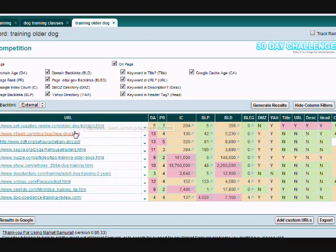Okay, you can see all the sites are back, and this is actually a pretty good phrase to go for. You can see that over here, only the very top site is optimizing in the title, URL, description, head for this keyword phrase. No one else is optimizing for it, which isn't that surprising because training older dog is just kind of a weird phrase. Also, you can see there's a lot of old domains and kind of high PR, but there's some PR2s and PR3s. Those aren't that hard to get, and this top guy is only a PR1.